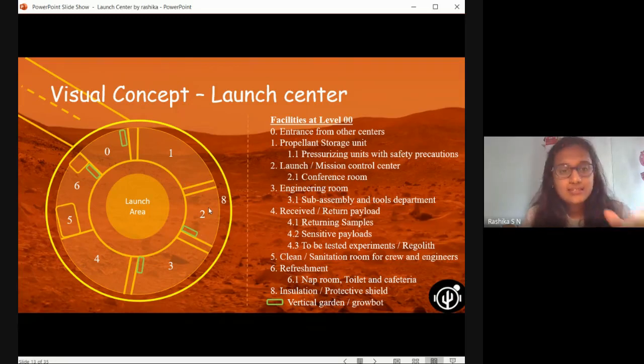because this is the place where the commander has access. And all the control center work, all the coordination with the Earth and other departments, like inter-centers in the Habitat Marte, will happen through room 2, that is the mission control center.